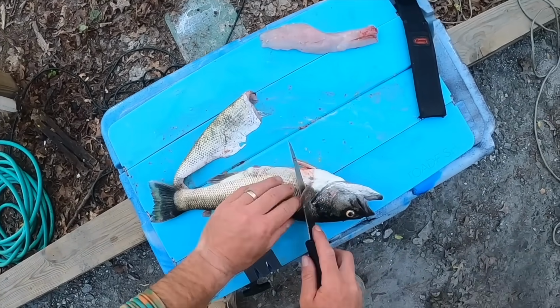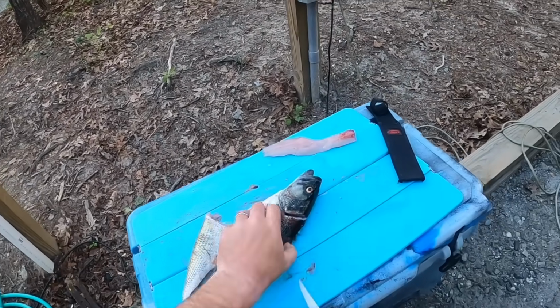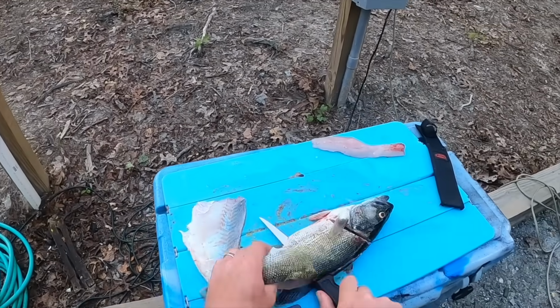Get the other side. Phew, that wind is kicking up. There's a little front moving through right now. I think it's gonna miss us, but boy, it got that wind kicking up this afternoon. Also made it hard to fish.